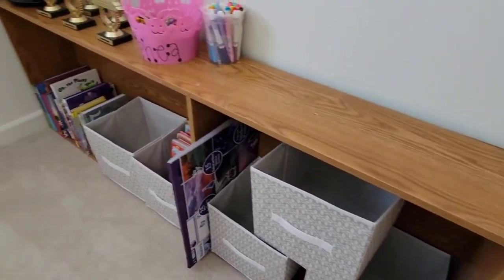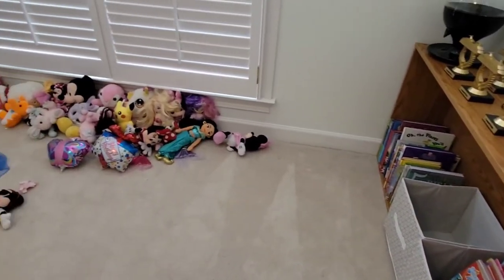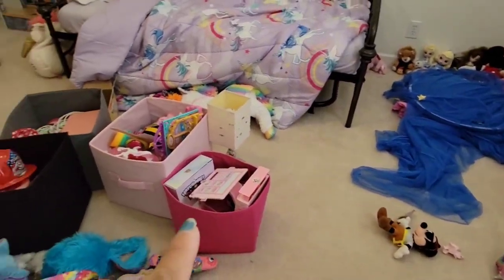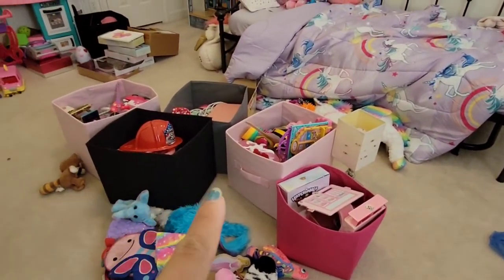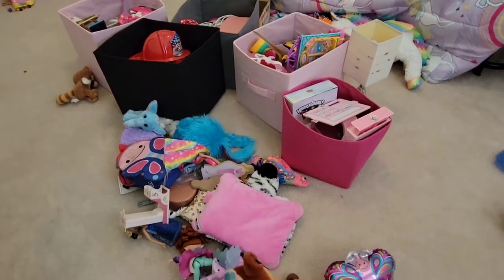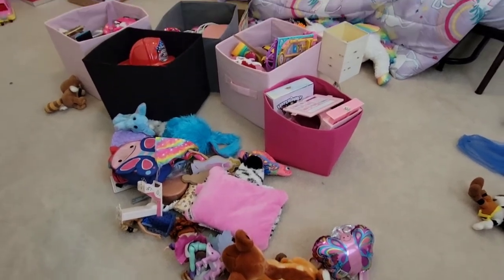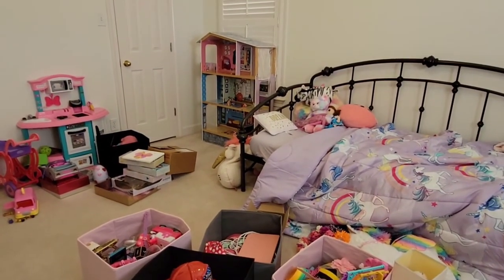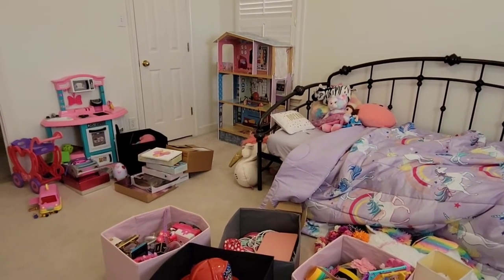And this is what we have left. All of her stuffed animals. All of these bins, which are too big for the bookshelf, so we're going to transfer these into the storage bins I just showed you. All of this type of stuff. There's lots of toys. So we've got a long way to go, but we are in progress.